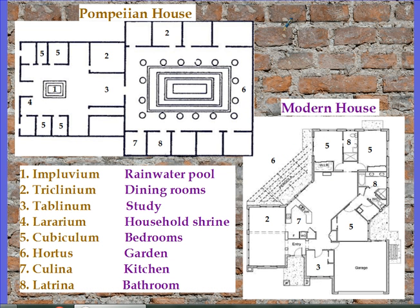So here you can see the general map of what a Pompeian house's layout would have been like. And then I've also compared it to a modern house in this diagram. Now the first thing we see in a Pompeian house, for one right here, is an impluvium. And this is in fact not something that we see in a modern house at all, because we have running water while the Romans didn't.